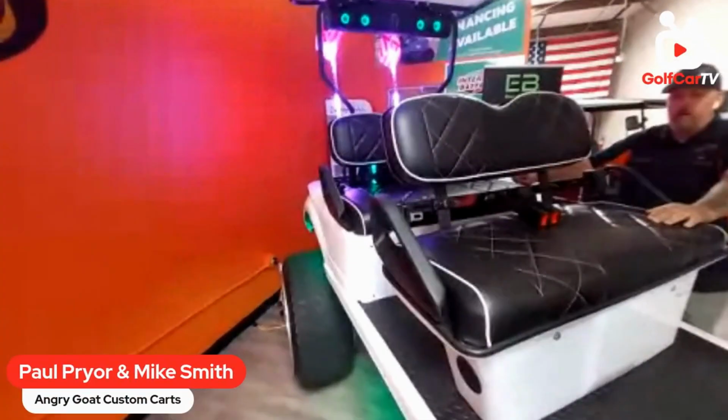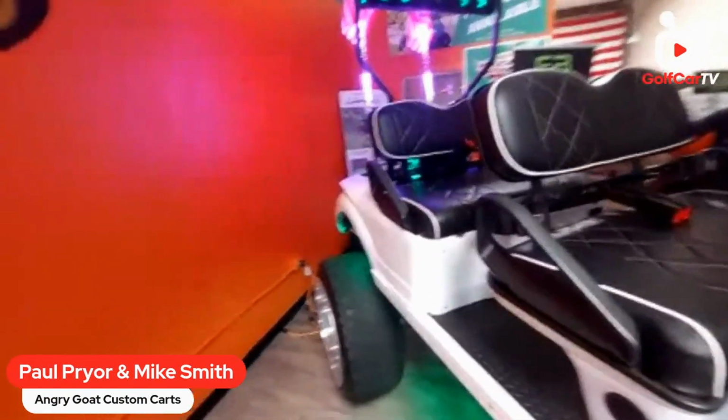Seats we had custom made. And this cart we did almost a year ago, so we're almost at the point where we're ready to start redoing it again.